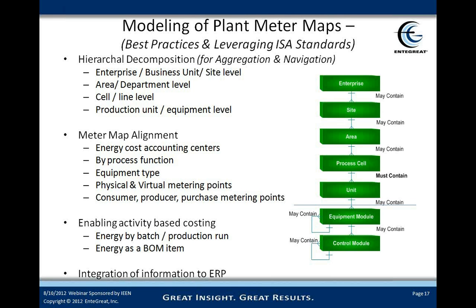So based on that, you're able to track the consumption at each one of those levels down to the production unit, along with the production activity occurring at that point in the model. So I want to be able to track what was going on with that piece of equipment while I was consuming that energy. This is the context that would really turn it into information.